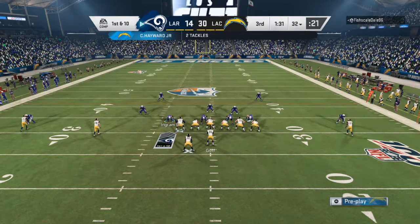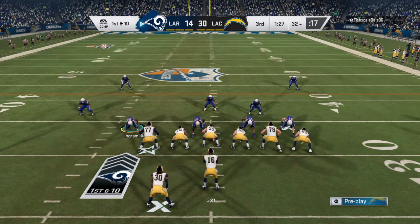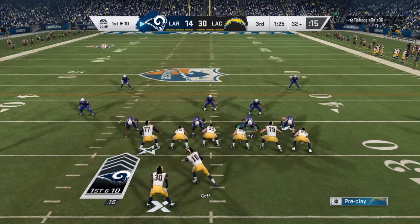Mike 52, Mike 52. Super 66. Let's get off the field. Let's get off the field. Hey, Steve 6. Steve 6.